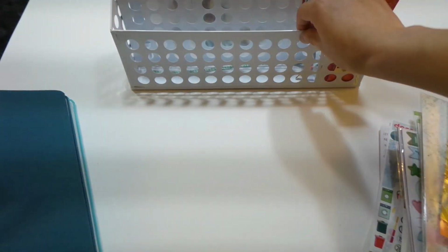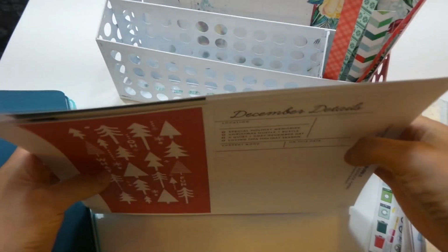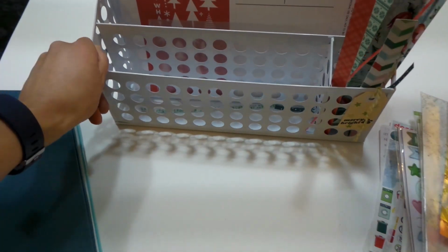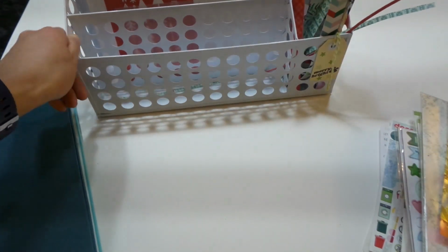You'll see here that I have a small section here. That's just for storing my scraps of paper so that if I need a thin scrap of paper, I can come here and get one of those pieces instead of digging through my other stack.